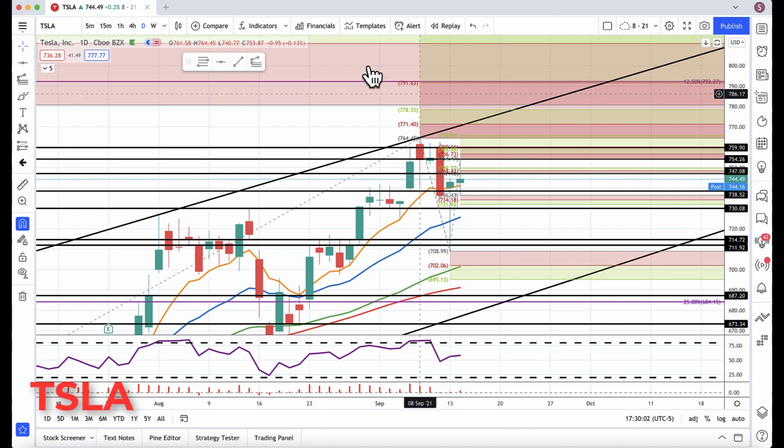But let's just see how tomorrow plays out. I'm not bearish yet. I need some price action to confirm. I'm going to make sure I don't have any bullish blinders on based off today's price action.